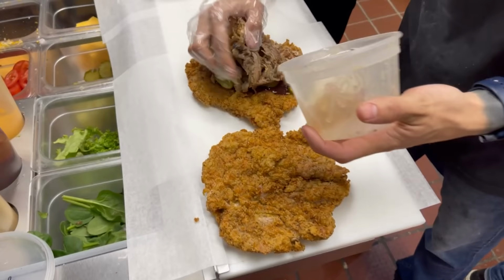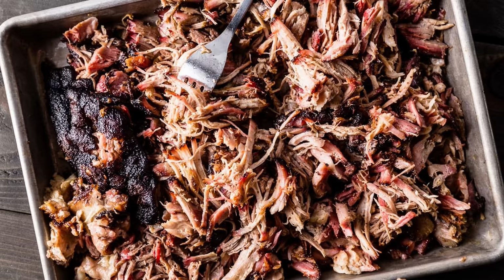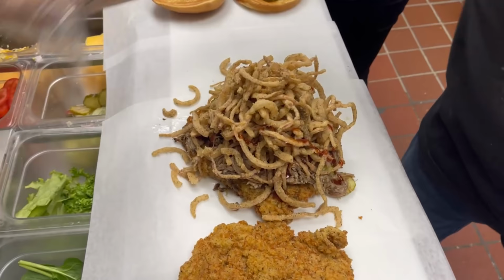Loaded on this sandwich, there's a full pound of barbecued pulled pork, which they actually smoke, I think, for 13 hours at the Olathe, Kansas location, then they bring it here. On top, there's also bacon. There is about a pound of fried onion straws. And then, I don't think I've had this either, but there's a whole bunch of strawberry barbecue sauce. So we've got all this here.